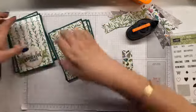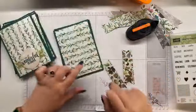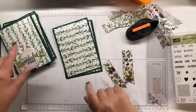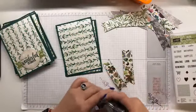Look, I'll even leave it at the top now. Oh, look, there's another one going in. I do not like this direction, but it was just how the piece of paper went.